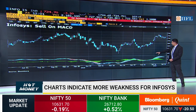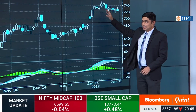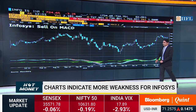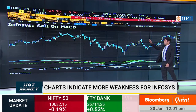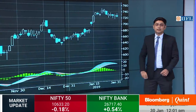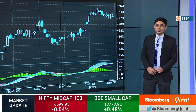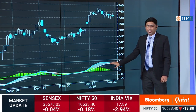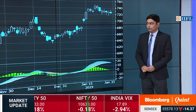The stock has moved up from the levels of about 640 all the way up to 750, and that is the second time that is the highest that it has reached. The last time it touched these levels was back in the month of September. It had gone up all the way up to 750, and yet again it is facing stiff resistance at that mark. And what we are seeing from the last 4 or 5 trading sessions is that it has been slowly coming off, and the MACD line, which is the blue line over here, has crossed below the signal line to give a negative crossover.